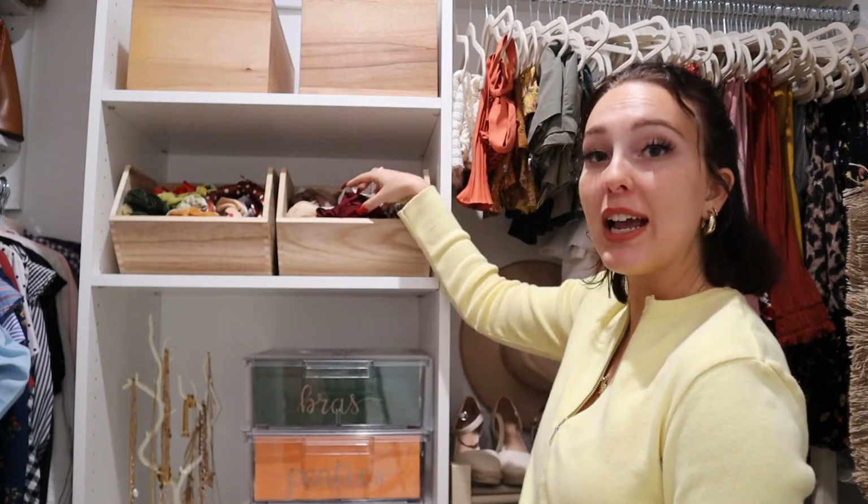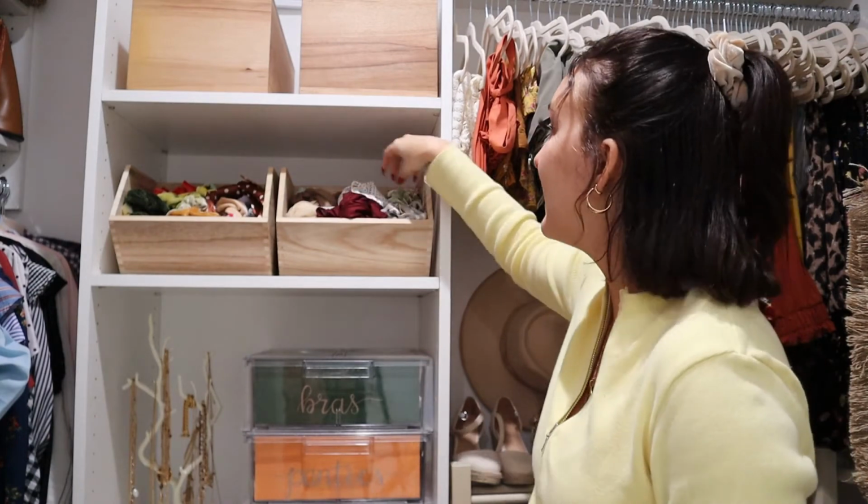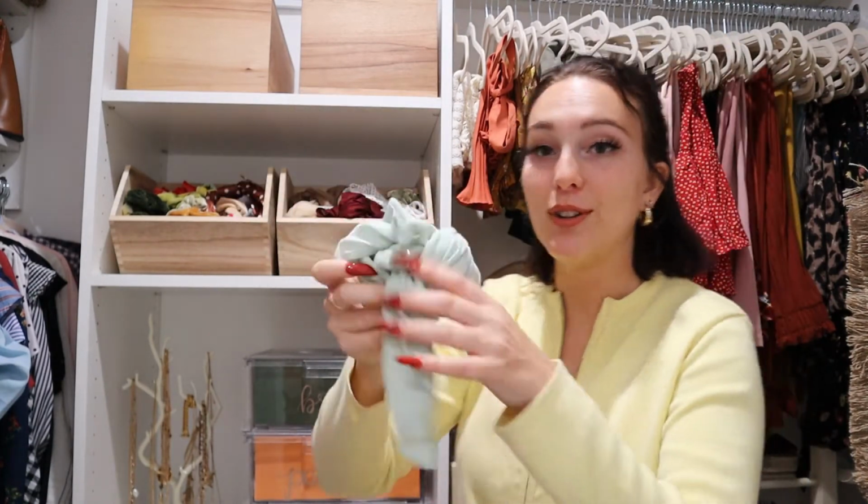So as you guys can tell, one of my main things in organizing a closet is being able to see as much as possible. You don't want just drawers and bins full of things that are junk drawers. You don't want things to get lost. Even here I have scarves, and I fold them in these little nuggets because I don't want them just thrown everywhere, and I'll show you guys how I do that.